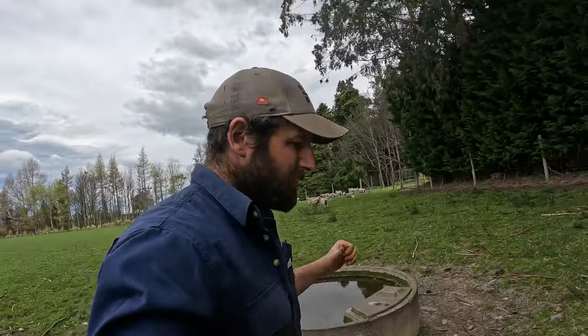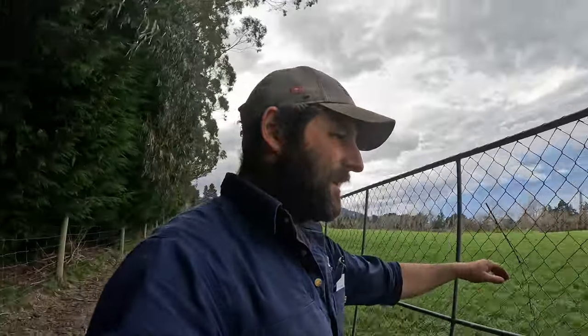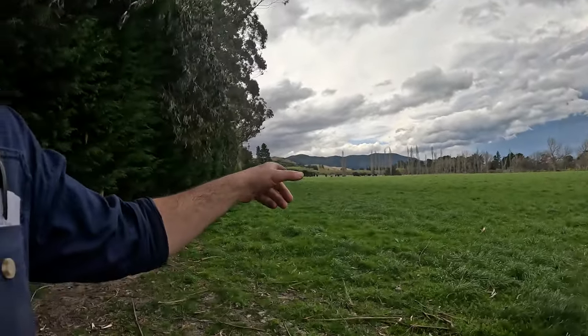So just had a quick bite of lunch and the wind's eased off a wee bit. It's no doubt going to come back again, but it does that. It kind of ebbs and flows. Just here in the singles, early ewe singles. So they've all finished lambing. I think they finished lambing a couple of days ago, the last one. So we're just going to open them up into this Italian paddock.